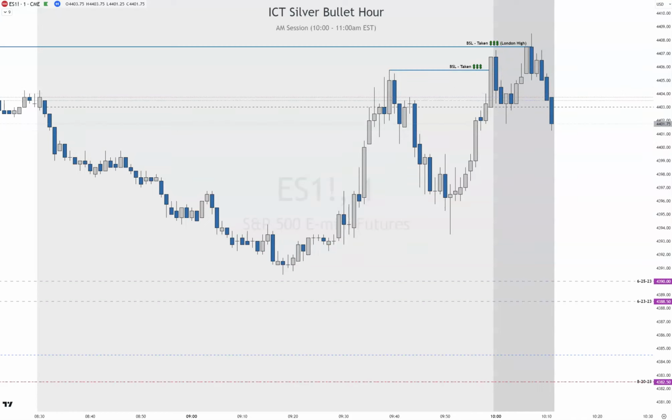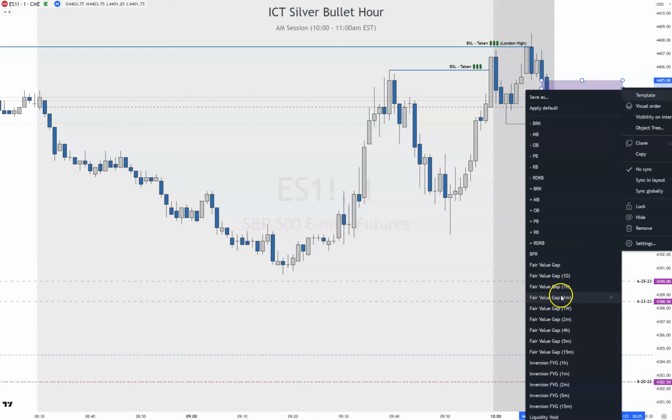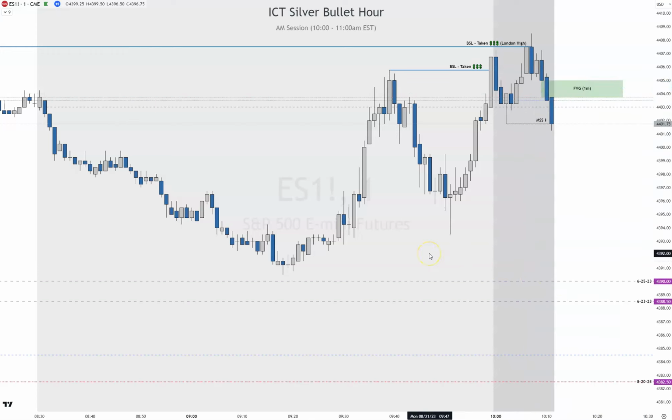Alright, so we get a market structure shift right there. We also have a fair value gap right here. Let's mark that fair value gap. Alright, so what do we also have? I'd consider this a breaker block right here. It's the lowest down candle. So we got a high, a low, breaks the high, and then breaks through it, right? So when it comes back in here, I'll take a short from here.